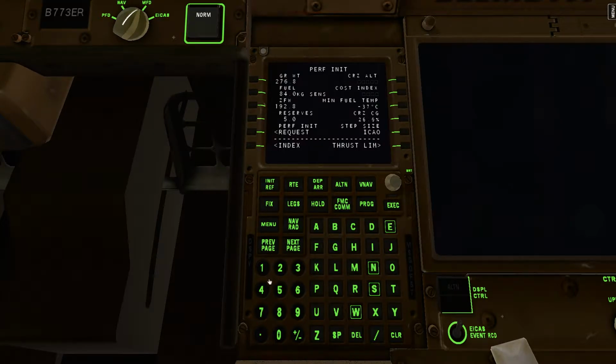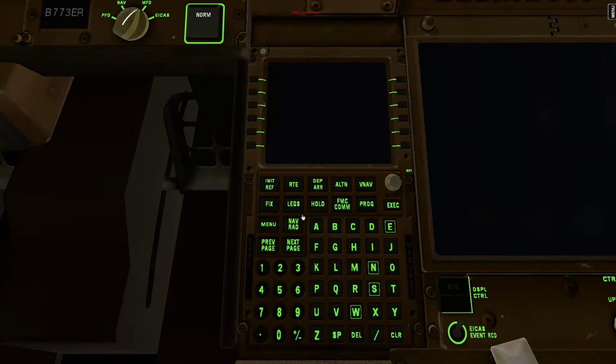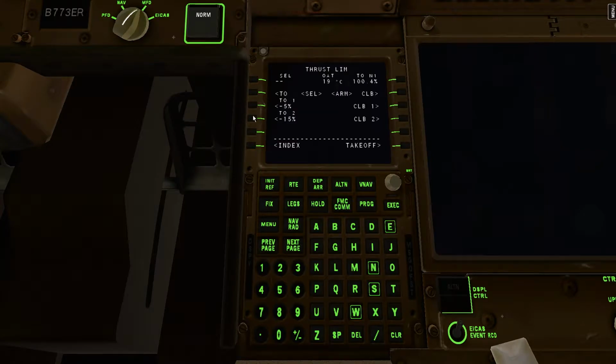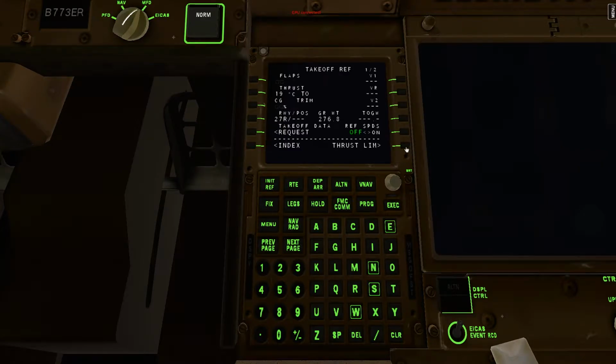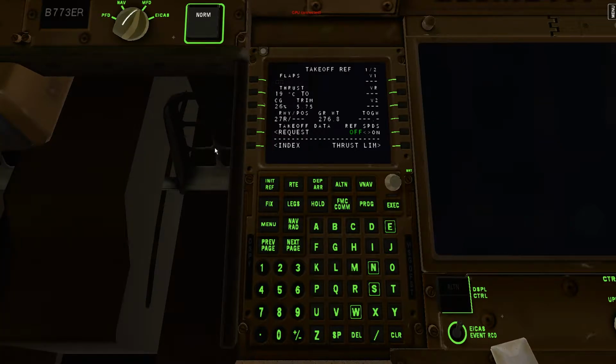Cost index I will just set to 125. Cruise altitude is flight level 300, which is fine, and we are step climbing to 340 right away, so that should be fine. And step climb 340 all the way. So thrust limiters, there will not be any. Request my takeoff data. Flap now, my gross weight will be 276 for my takeoff weight.